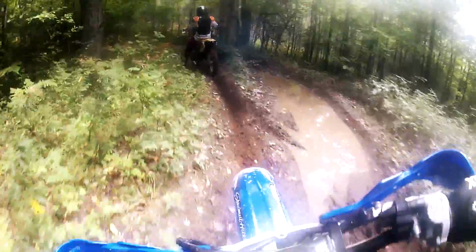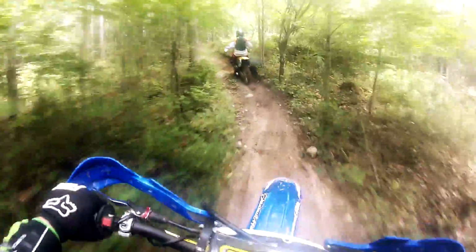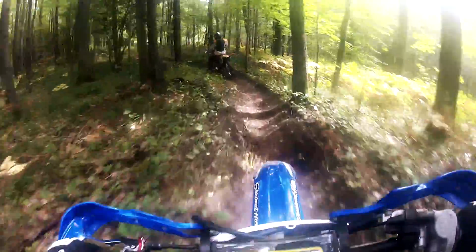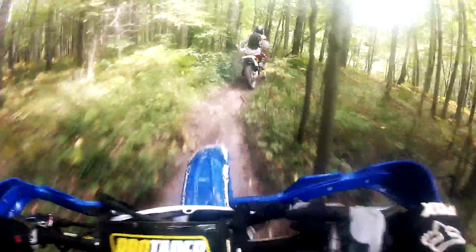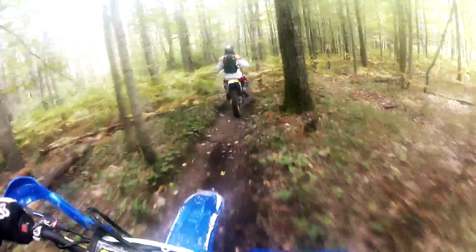So here's Zach in front, and the cool thing is, this year all of us in this group that I ride with have improved. We're all getting faster and getting more comfortable on these bikes, and we're just having a blast out here. The rocks and roots and stuff throwing you around, but I don't know, the hare scrambles have definitely improved my trail riding. I'll say that for sure.